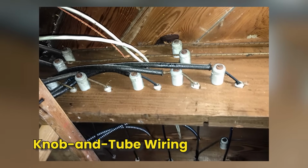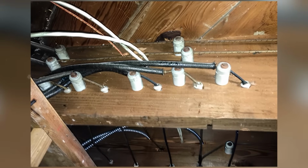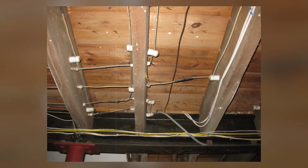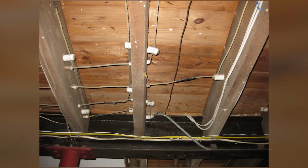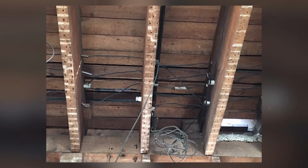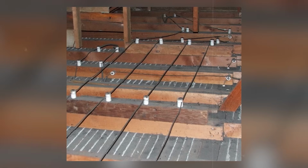Knob and tube wiring. If you've ever taken a peek inside the walls or ceilings of an older home, especially one built between 1880 and 1930, you might have come across a wiring system that looks outdated, if not outright dangerous. This method, known as knob and tube wiring, was one of the earliest electrical systems used in residential construction. The setup was fairly simple. Single insulated copper wires ran through the hollow spaces in walls and ceilings.